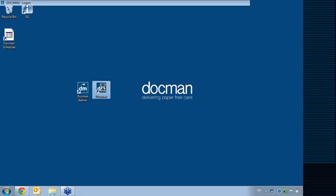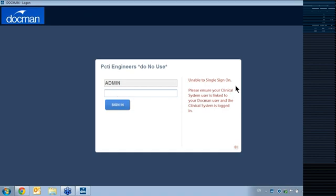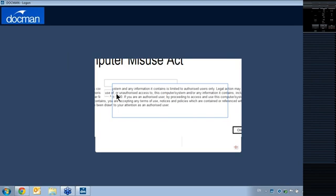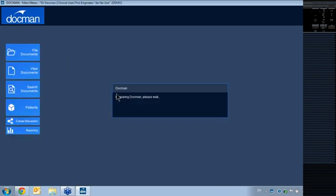Another very small interface change, so you can see there, unable to single sign on because I don't have my clinical system on. The only user that can log in without having a single sign on is the admin account. So you see how that's greyed out now? So only that account will be able to log on once you've got single sign on switched on. And that's more for our support desk if they need to log on and check something, if you've got a problem.